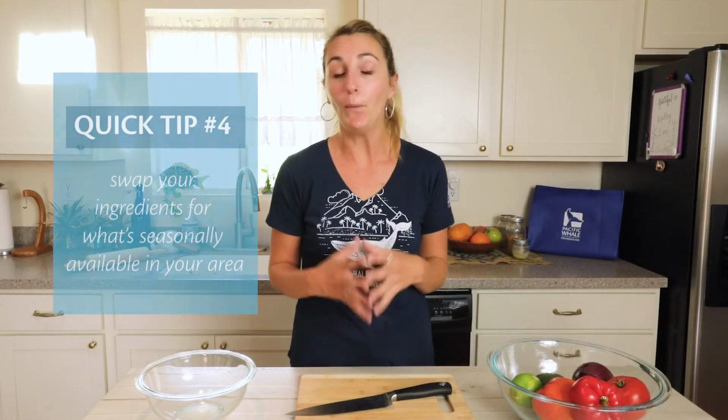to their taco. If I make something today and you say I just don't have access to that, the point of this recipe is that many things can be substituted. Tacos are super easy. You can put whatever you like on it. Be mindful of what's seasonal in your area.